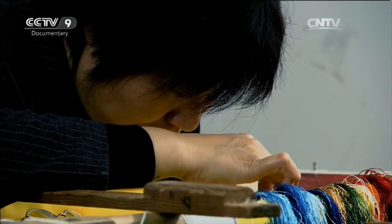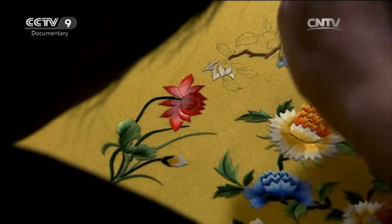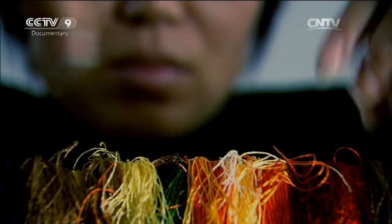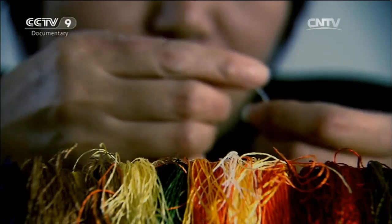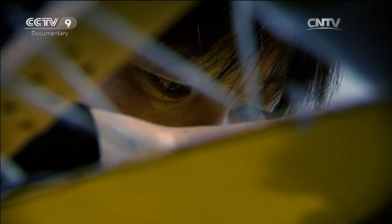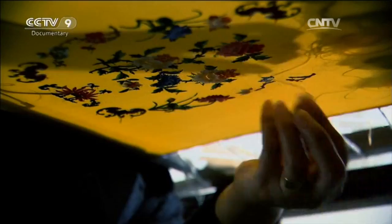Only those with 10 or more years' experience are allowed to work on the project. Gu Wenxia chooses more than 30 skilled embroiderers to start work immediately. They must finish 23 pieces of fine silk embroidery within 1 year. These newly embroidered fabrics will be used for the cushions on the emperor's throne inside the lodge.